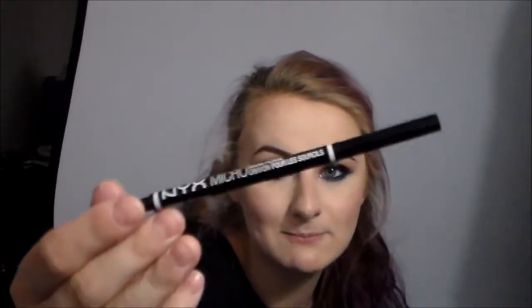So I do have one more face product, and then I have a lip product and two body products. So the last eye type product is my NYX Micro Brow Pencil. I am in the shade Brunette. This is a tiny, tiny little tip on it. Super easy to get really precise brows. I am not using it today because I am working on using up another eyebrow pencil.